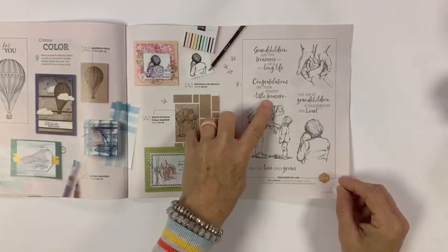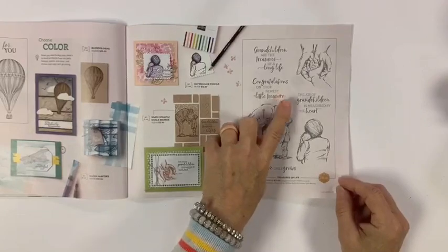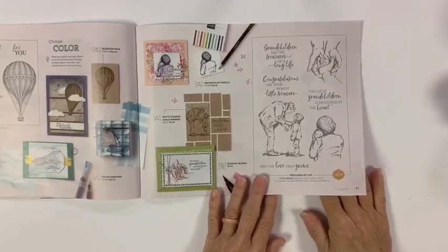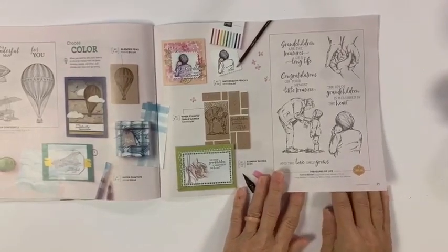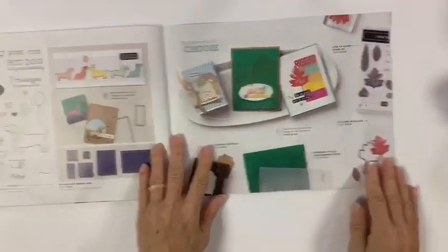Congratulations on your newest little treasure. That greeting could actually just be to a new mom, new family, new parents, so you could kind of mix and match it. And it does mix and match really well with some of the other stamp sets that are there. So I love this stamp. That was definitely at the top of my list.